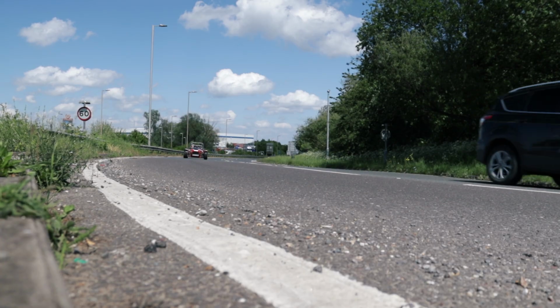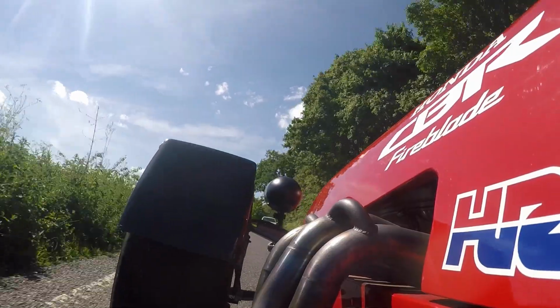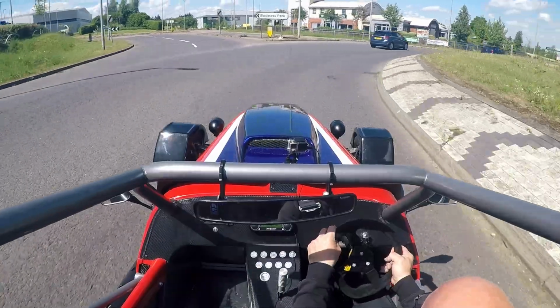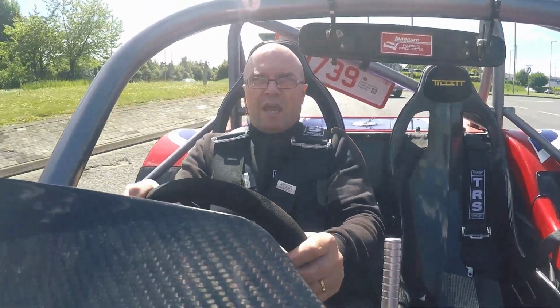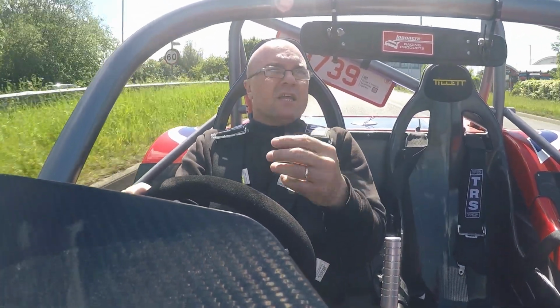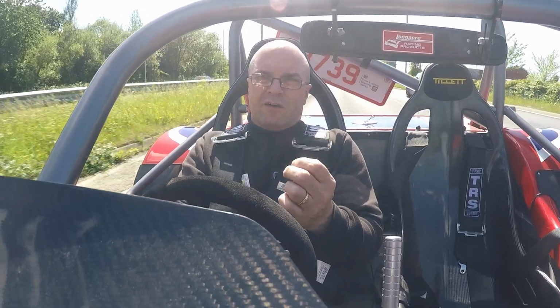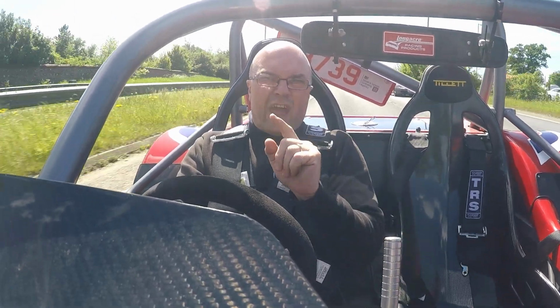So that's the experience. It's visceral. It's a little bit noisy, and that's what bike engines do. You know, it's not all about creature comforts with these cars. It's all about the experience, and the experience is what's under there. You feel like you're in a racing car, and if you want to be in a racing car, you get a bike engine. It does this.